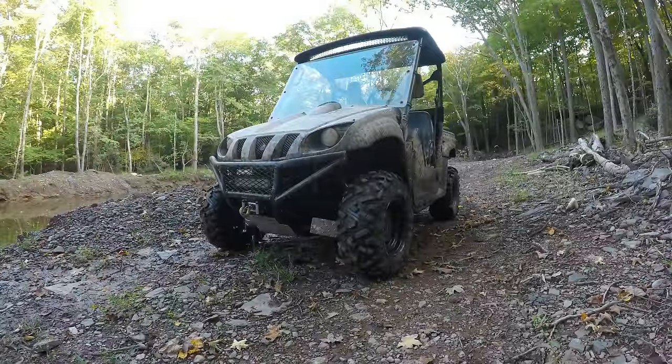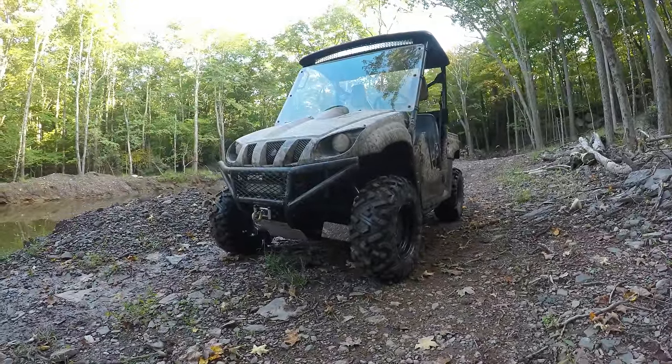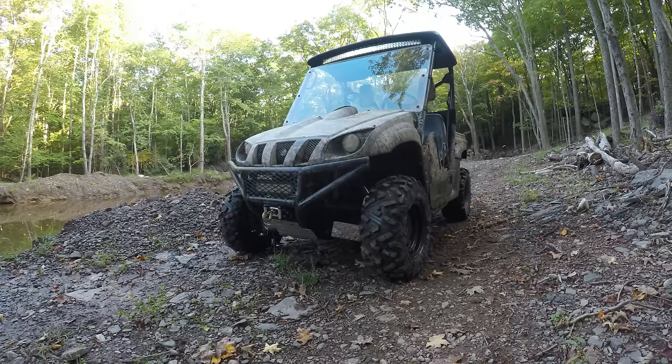All right, so with the lift kit and those new springs, the thing definitely sits a little higher and feels a little stiffer, so that's good. Let's try to get this thing stuck on purpose and test out the winch.